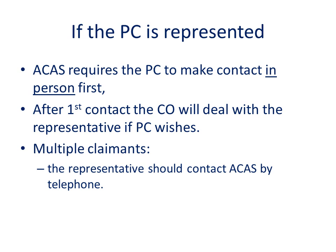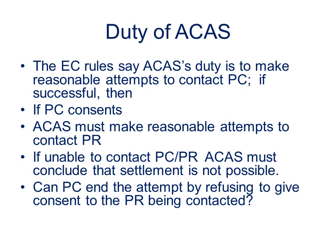If you are represented, Acas requires you to make contact in person first, but after the first contact, the conciliation officer will deal with your representative if you wish. In the case of multiple claimants, the representative should contact Acas by telephone. The rules state that the duty of Acas is to make reasonable attempts to contact the prospective claimant. It is only if the prospective claimant consents that Acas is then to make reasonable attempts to contact the prospective respondent.